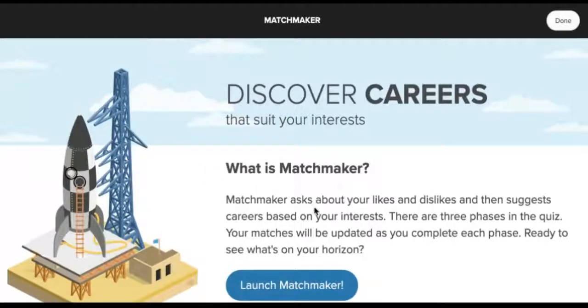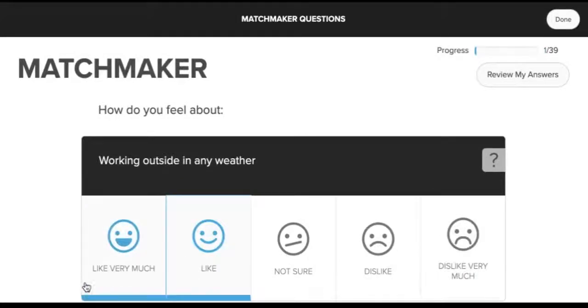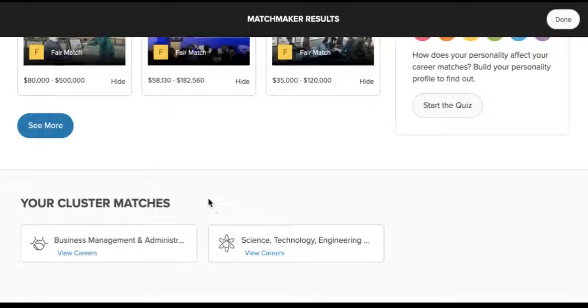What is Matchmaker? Matchmaker asks a student about their likes and dislikes and then suggests careers based on their interests. Let's go ahead and launch this. So they're going to be asked a series of questions and they're going to respond. It's going to generate some results. The top 3 results for this student were venture capitalist, economist, or economic development officer. And the career clusters that it narrowed down were business management administration and STEM.